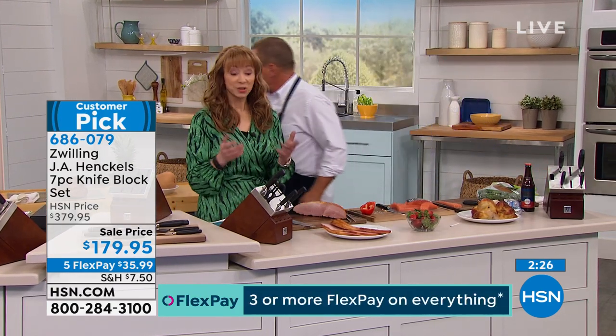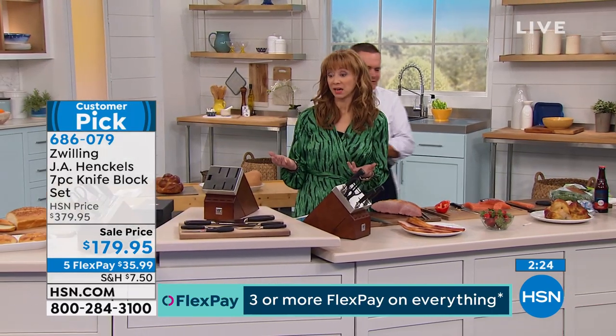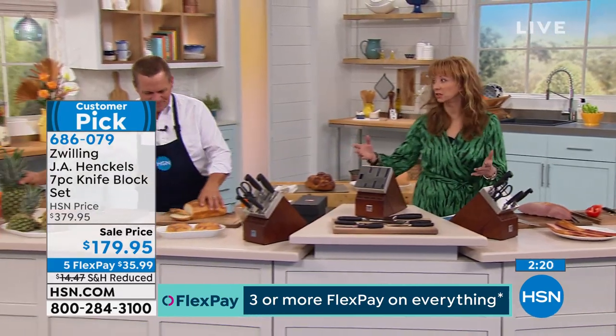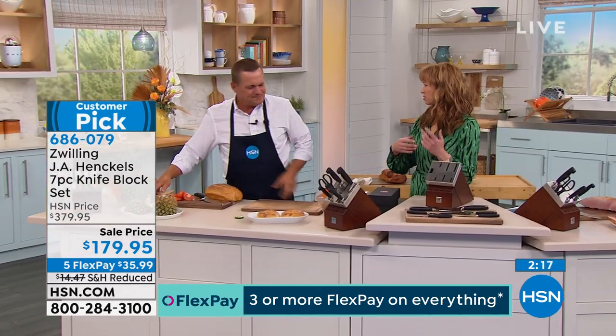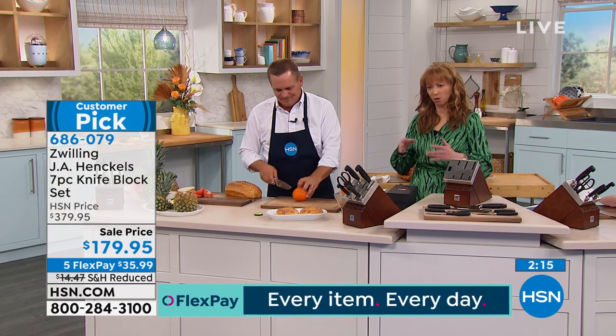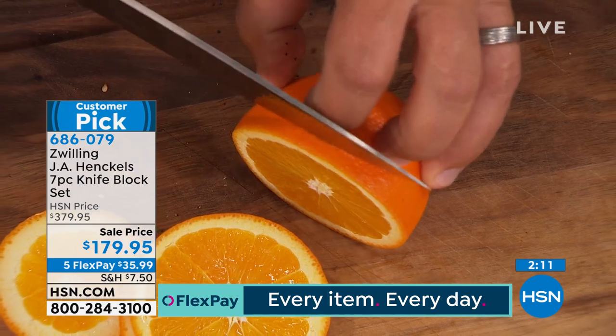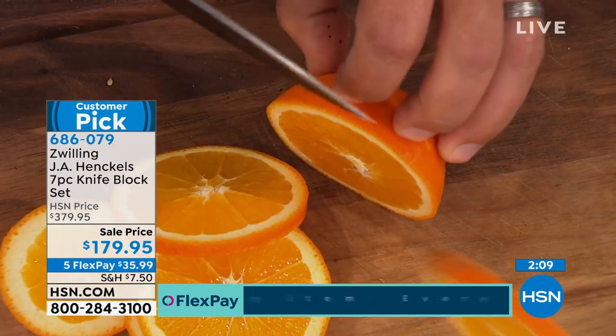Most of us in the kitchen think of knives as disposable commodities. This is a lifetime collection. When people get married and register for dishes and toasters and all these other things, they're lucky if they get a decade or five or six years out of them. You're going to have these knives forever. They're going in the will.